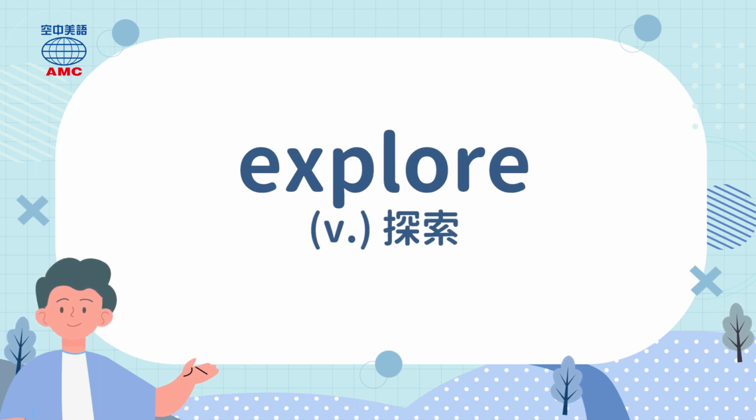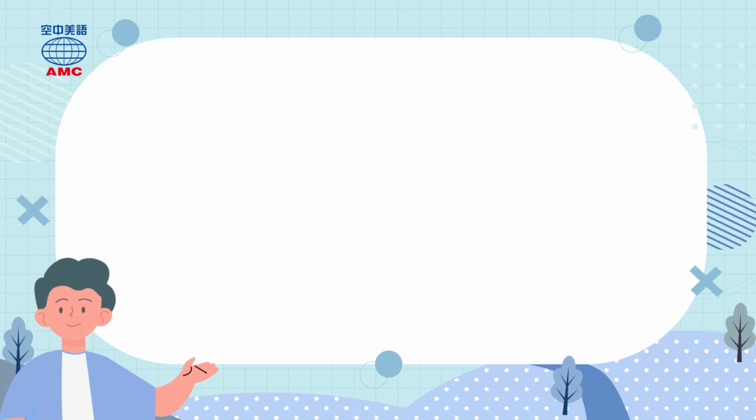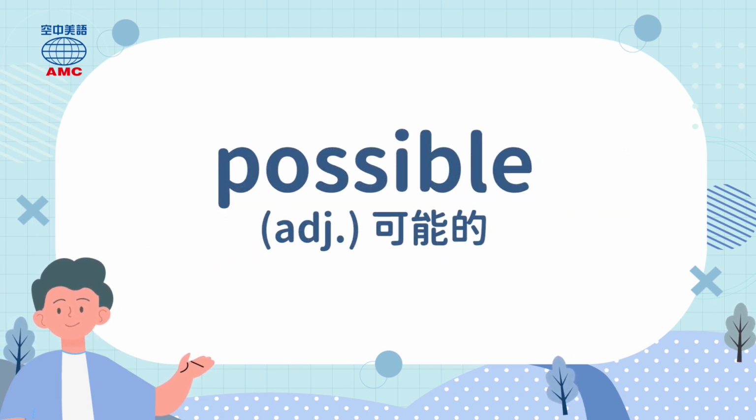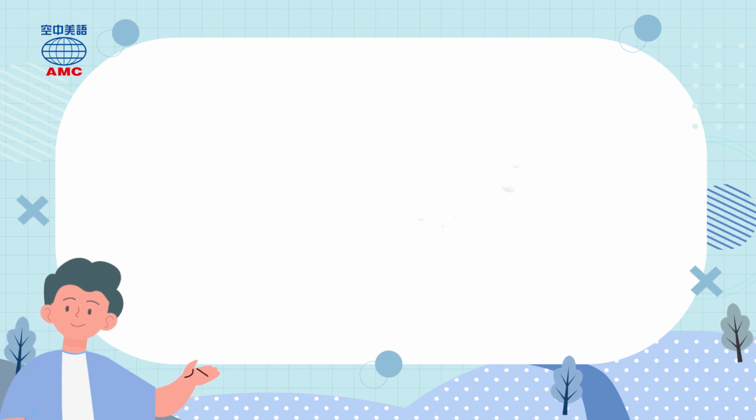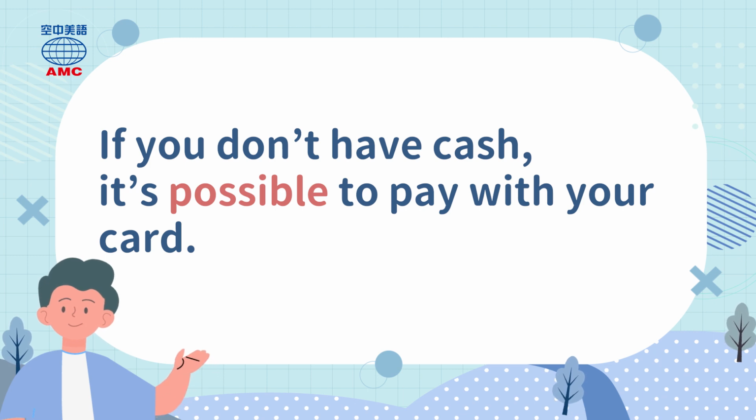Explore. Scientists want to explore the universe, so they send people to space. Possible. If you don't have cash, it's possible to pay with your card.